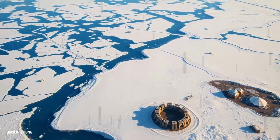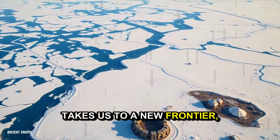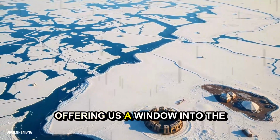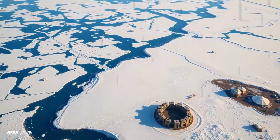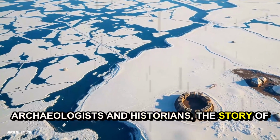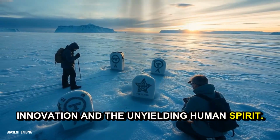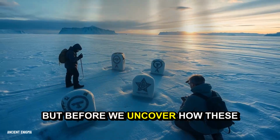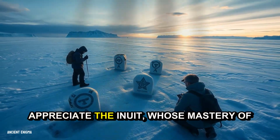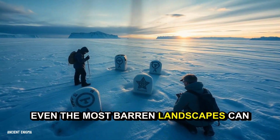As we leave the icy expanses of the Arctic behind, our journey takes us to a new frontier, one where the ancient trade routes we've explored are preserved and studied, offering us a window into the past. From the cryptic markers of the Inuit to the efforts of modern archaeologists and historians, the story of ancient trade is one of endurance, innovation, and the unyielding human spirit. But before we uncover how these routes are being preserved for future generations, let's take a moment to appreciate the Inuit, whose mastery of ice and symbol reminds us that even the most barren landscapes can be rich with life and meaning.